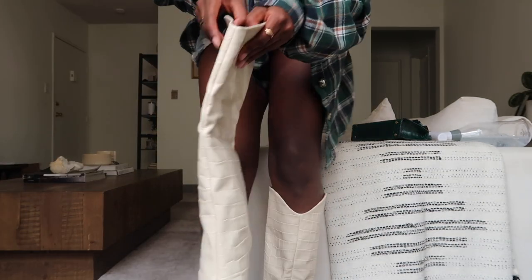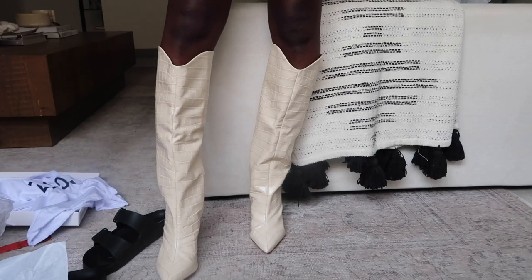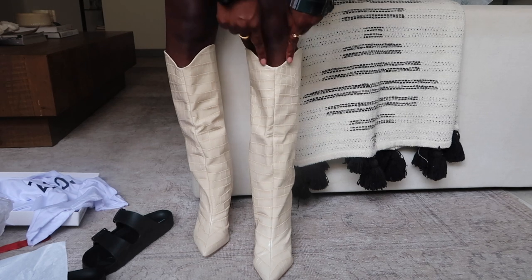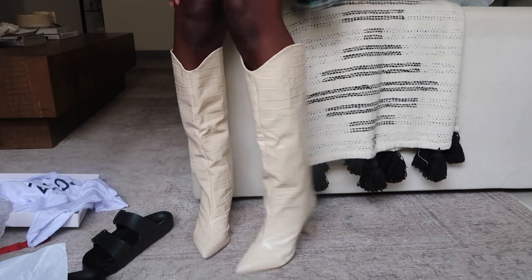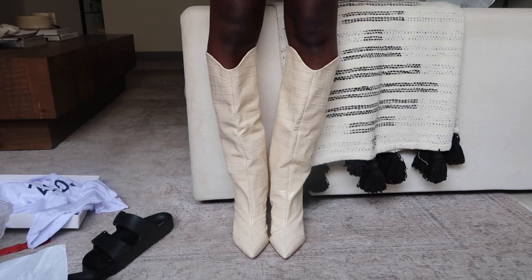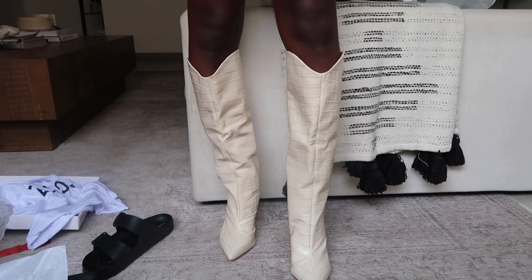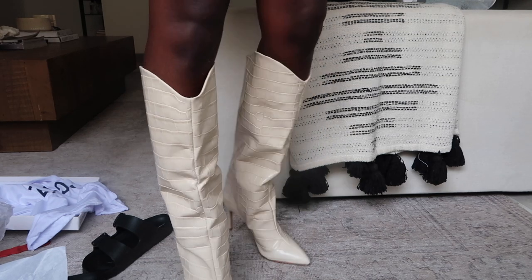Oh, so cute. Yes. Let me angle you down. Cute, right? Especially with shorts, I feel like would look cute too. I love how they go up on the sides versus the front. I feel like the sides, they're more like high fashion when they go up the side versus the front. I don't know. They're so cute. I love the pointed toe. They don't have a zip. You definitely have to wear thinner socks with this, but they feel really comfy. They don't hurt.